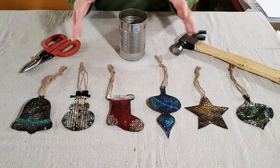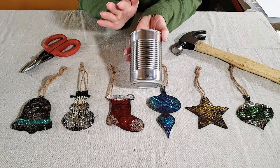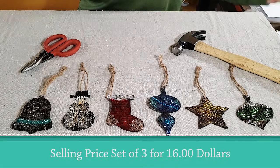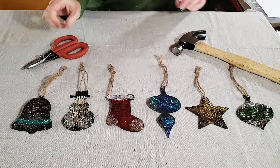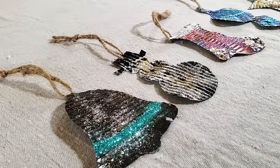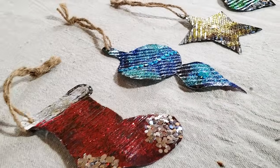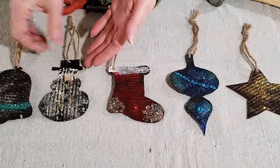Project number 3 are my tin can ornaments. They're made from flattened and rusted pieces of tin can, and they also require just very simple tools. You need a good pair of tin snips and a hammer. And so again, the raw material costs are very low. I think I used some Dollar Tree twine to hang them. I used a little paint, some sequins, and glitter.